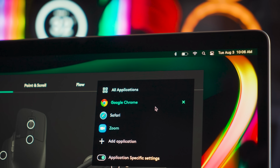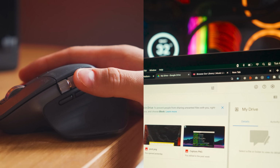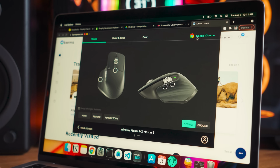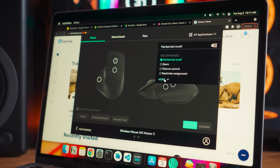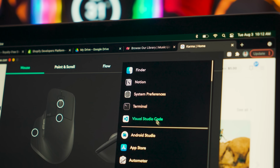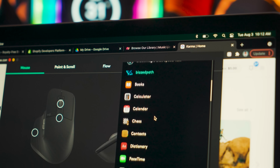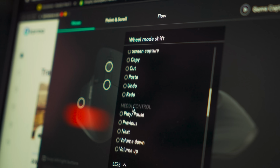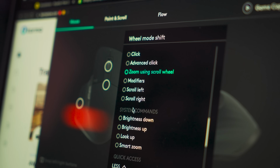There are so many cool customizations that Logitech have brought to the table even when using Google Chrome. But if you want to add your own customizations globally, you can easily do so with the All Applications option. Or if you want something more custom for an app that doesn't have predetermined features, you can just add those customizations within one single app. The software just makes this mouse feel like there is an endless amount of features for every single button in here.